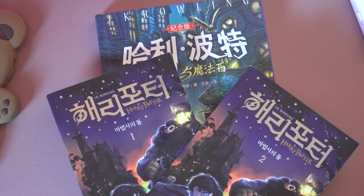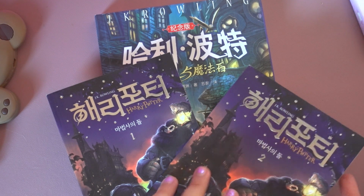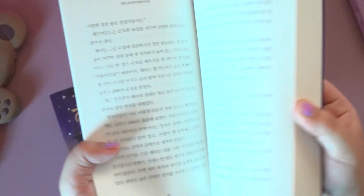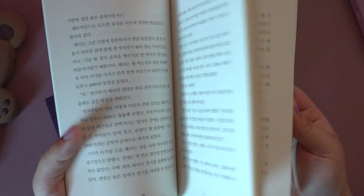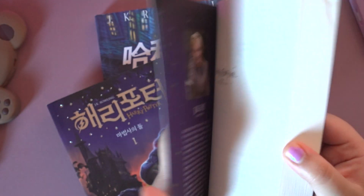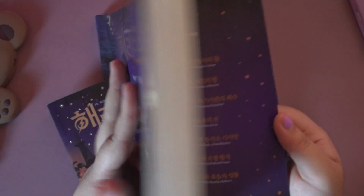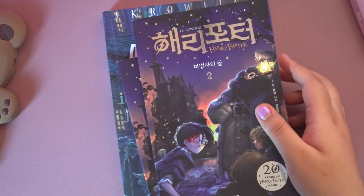I've bought the first Harry Potter book in Chinese, Korean, Italian, and French to practice my reading skills in a topic I absolutely love. I can also get some nice Wizarding World vocabulary that for me as a human is useful, so I can share my love for the things that I truly love with somebody that speaks a different language.